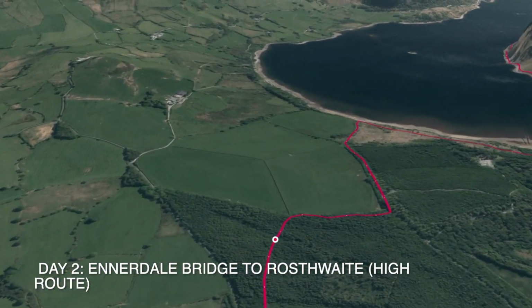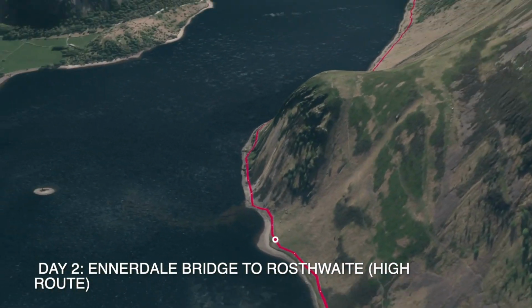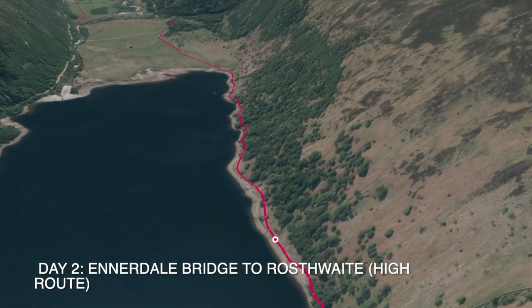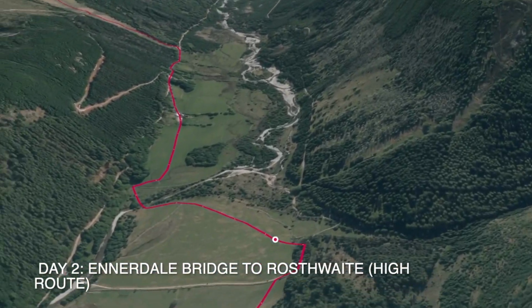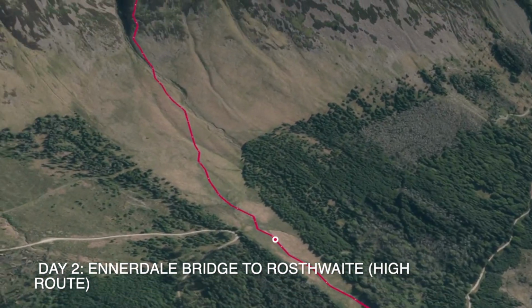We started day two bright and early. We took the southern route along the shores of Ennerdale Water, past Robin Hood's Chair. Although it looks relatively flat on the map, the route had a surprising number of small climbs. We then walked up the valley to Low Gillerthwaite Field Centre, where we stopped for breakfast.